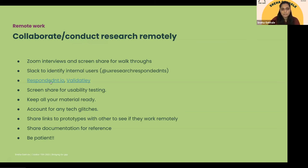Another formal method that we've also used is respondent.io or Validately. I think they are really good. These help with identifying users externally if you're looking for a particular demographic or persona. And then you can set up interviews with them. These are more external, as in you don't go scouting for them or recruiting them. So you get a broad range of feedback because they're obviously representing various cultures, ethnicities, academic backgrounds, and so on and so forth.